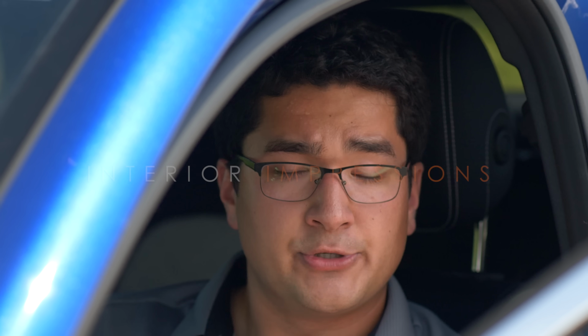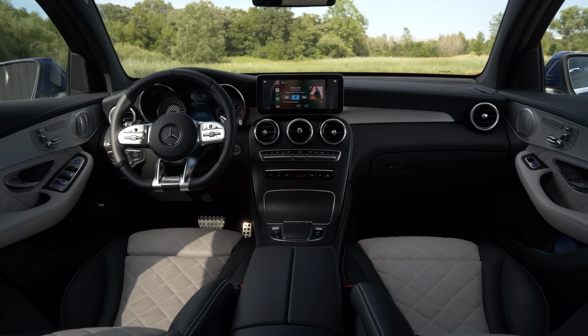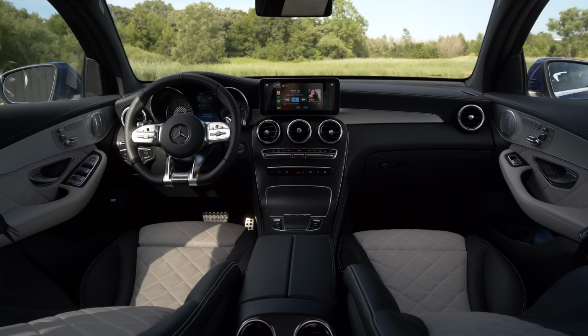Now, as I've already mentioned, Mark has done a video on the GLC 300, and that video was just remarkable. If you want to learn everything there is to learn about the GLC's interior, watch that video. For the sake of your time and mine, I'm going to give more of a brief overview of this cabin and talk about the specific changes the 43 AMG trim level has made, most notably to the steering wheel, infotainment, and center stack.